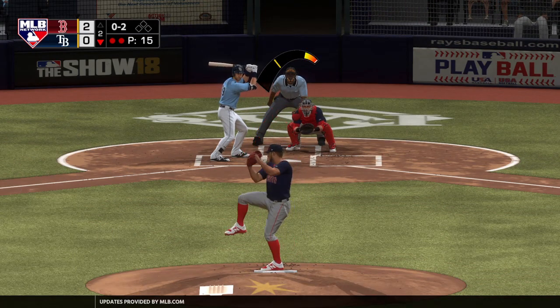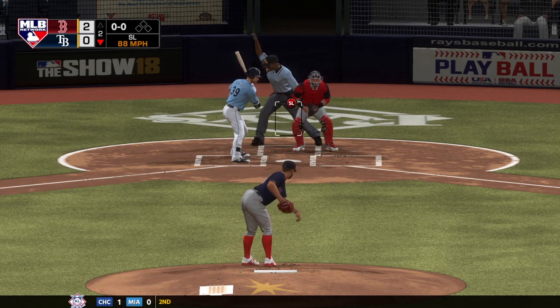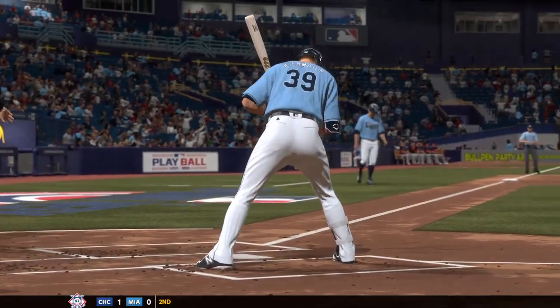Stu for it. And a slider called strike 3 as he couldn't pull the trigger, and the side is retired.